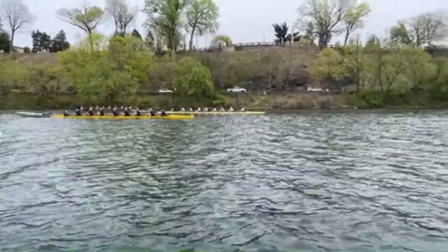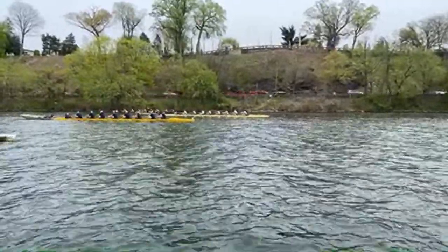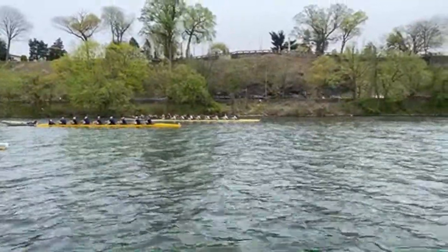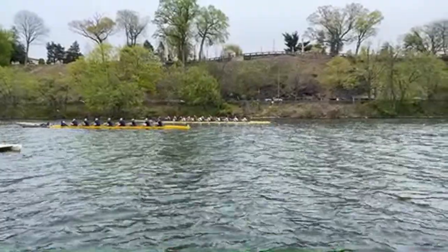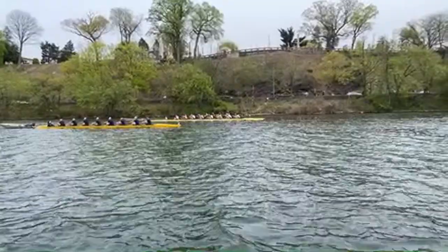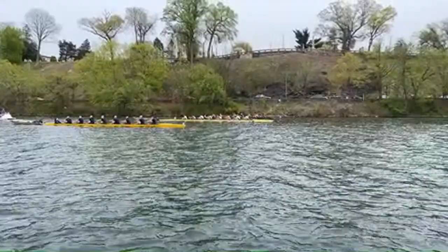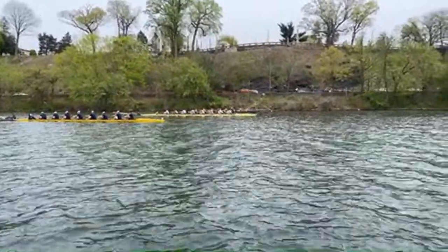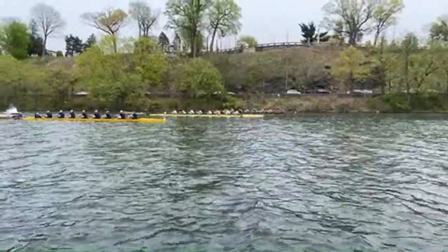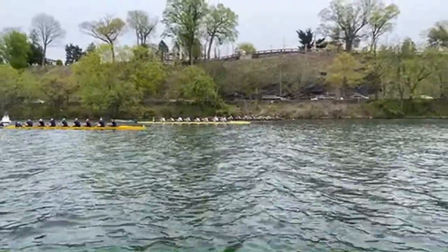Boats are currently in stake boats. Drexel lane 1 getting in place out in their lane. They will not have a stake boat for this. The official advised that this will be a quick start. So getting started momentarily here. All boats are sitting ready. Boats still being aligned.